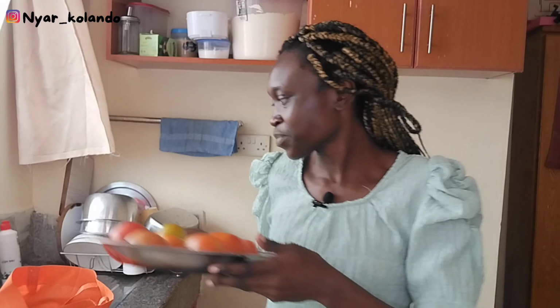And I got the unripe ones, mostly like these, because I want them to last for long and I don't have a fridge to keep them in. So they will ripen up slowly as time goes by, and these will last me for quite some time. I think they last for almost 2 weeks if I'm not wrong. 1 to 2 weeks is a stretch. 1 week maximum. 100 shillings.